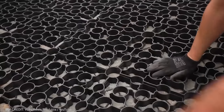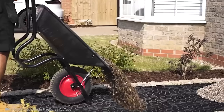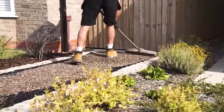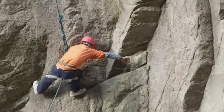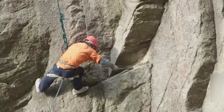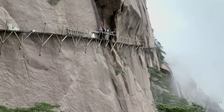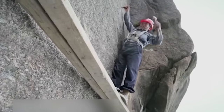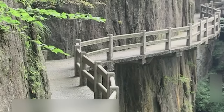Completely permeable and easy to manufacture, resin-bound surfacing is an innovative road technology that's perfect for mitigating floodwater and river pollution. Suspended over a cliff where modern tools were useless, workers resorted to an ancient method: wooden decking and hand drilling for reinforcement. Now feast your eyes on the awe-inspiring Huangshen Road.